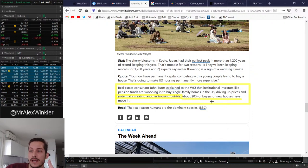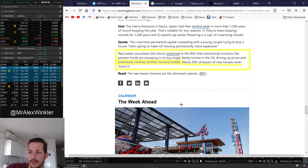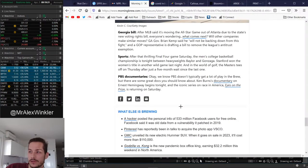About 20% of buyers of new homes never move in. That's insane. There's a good chance if you're getting a new neighbor, it's a pension fund and it's going to be a vacant house, which I think is pretty bad because vacant houses destroy neighborhoods.